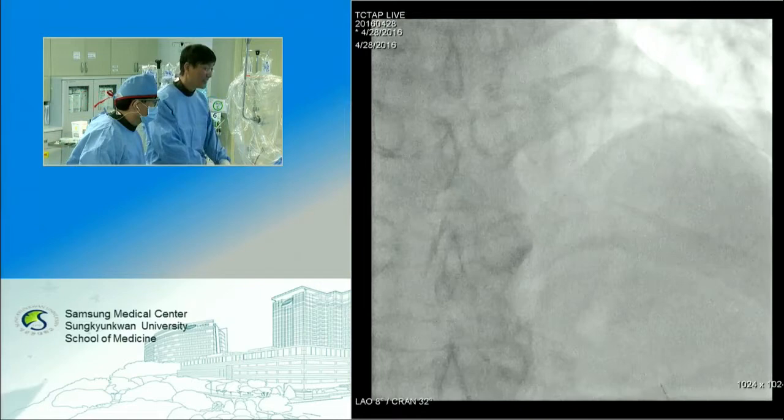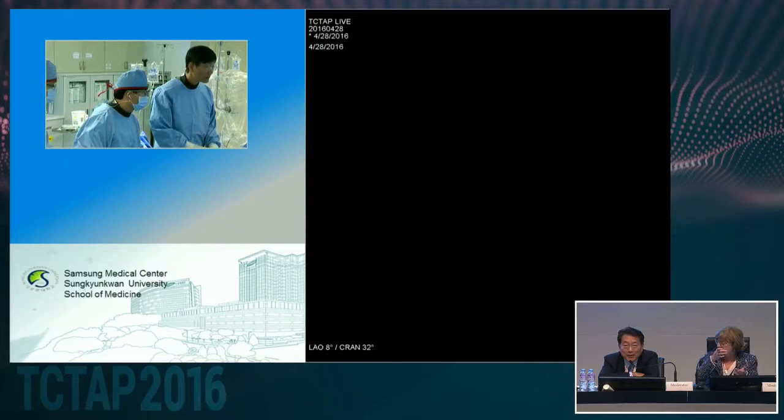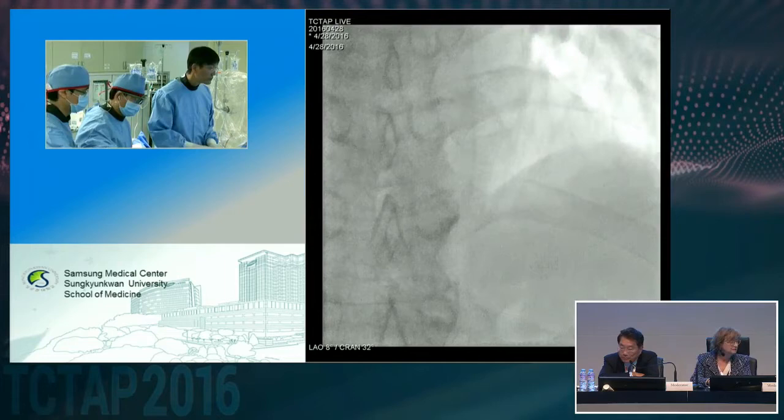Yeah, but there is no comparison, so we cannot say which. It's an operator-dependent procedure, experience-based. But anyway, you have to be very careful, especially for angulated lesions.